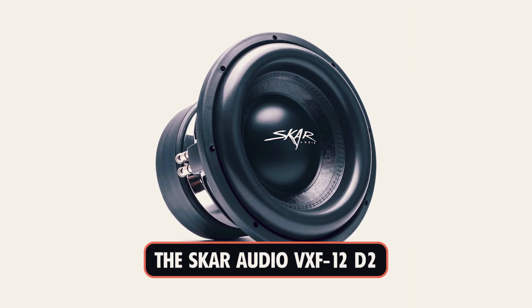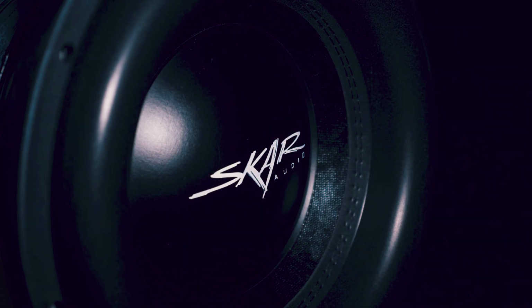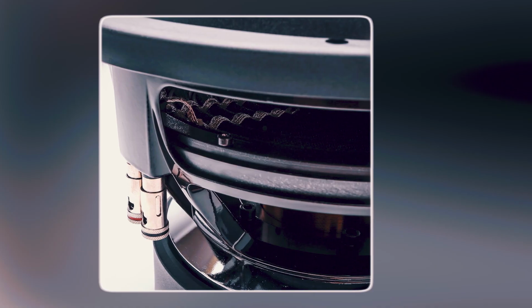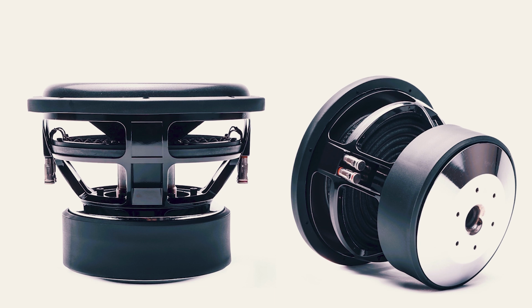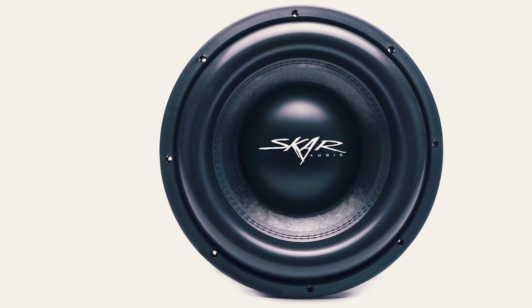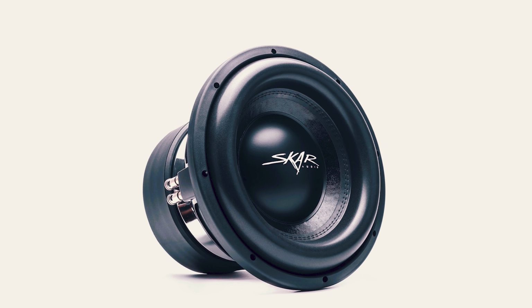Next up, the Skar Audio VXF12D2, a competition-grade monster. Rated at 1500 watts RMS and 3000 watts peak, it's designed for those who crave massive, low-frequency output. The high-temperature 3-inch voice coil, stitched competition-grade surround, and heavy-duty ferrite motor structure ensure insane power handling and reliability. If you want chest-pounding bass that dominates SPL competitions or daily setups, the VXF12D2 is an elite choice.